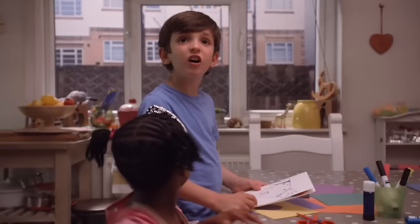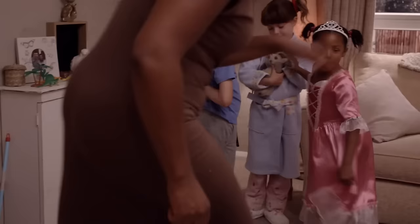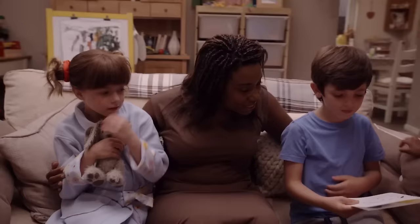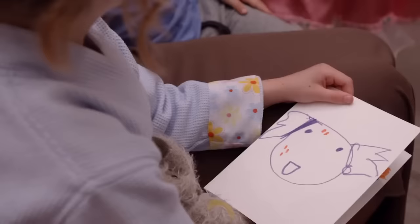Hello? Where are you all? Topsy! Are you feeling any better? A little bit better. Come and sit over here, Topsy. Aww. Look, Topsy, we made a card for you. Thank you. You're welcome. It's spotty, like me.